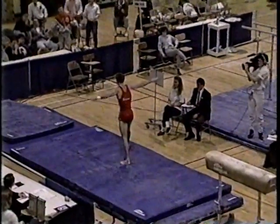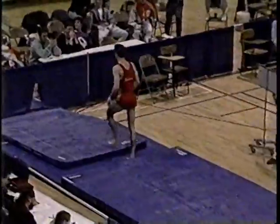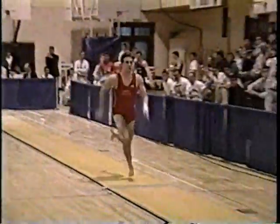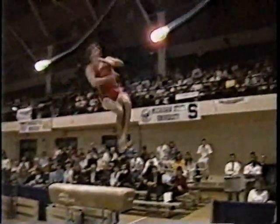Little trouble on the dismount. On the landing. What he did that time was a Kazamatsu in a tuck position, and then he added an extra half twist. Nice vault. We'll take a break. When we come back, John Roethlisberger from Minnesota, the favorite, will be up on the rings.